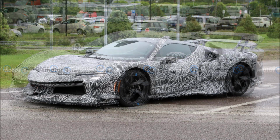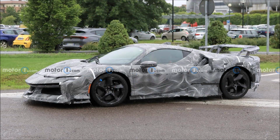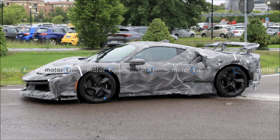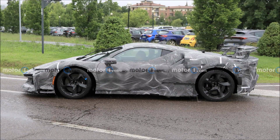Another 217 horses come from its 3 electric motors, and if Ferrari does dial up the power for the LM, it will be interesting to see exactly where it comes from. More electricity, more fuel. Not exactly sure, but hey, I'll welcome that electric performance. Now, test cars have been roaming the streets out there in Maranello, so as more models come, I'll have them here on the channel for you guys ASAP.